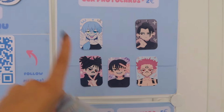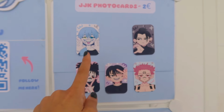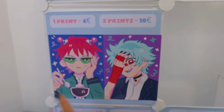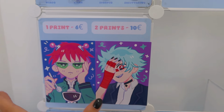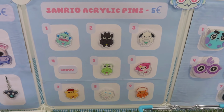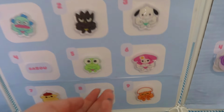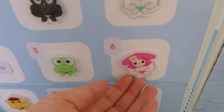Okay, so I think the photo cards will be the ones that will sell the most. I am counting on these 6 guys to get me some money. So yeah, I think these are going to be the best sellers. And then I think I will sell again a lot of Psyche prints. And lastly, I think my best seller for these guys is going to be my Melody. I have high hopes for her.